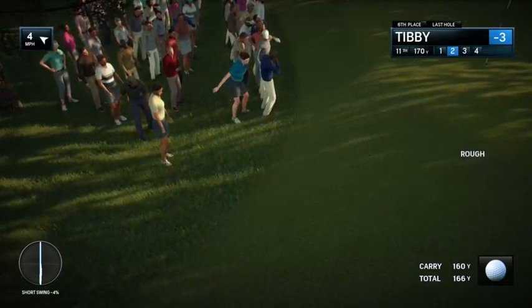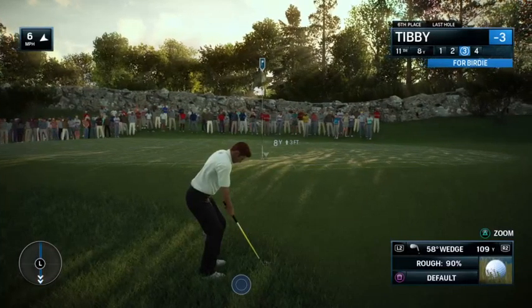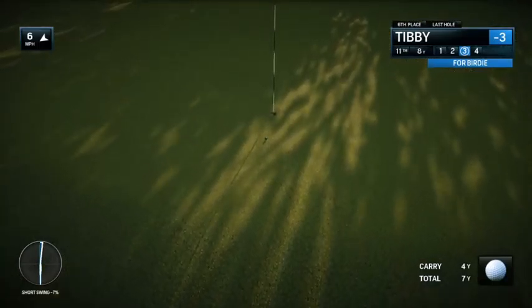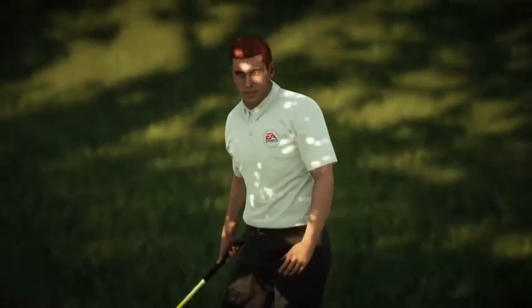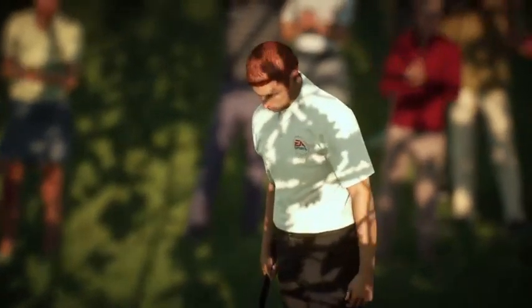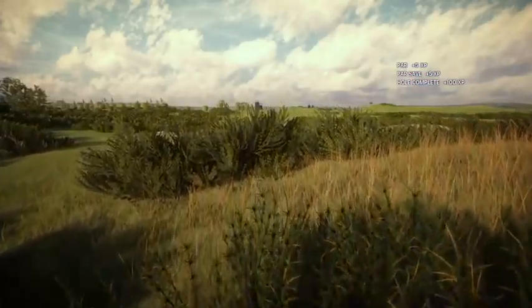Well, he'll be disappointed with that, no doubt. Yeah, swing didn't quite look right on that one. And setting up here in the rough. Been pretty good all day from this distance, just trying to take care of business. He's made it.